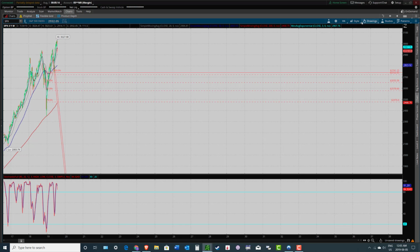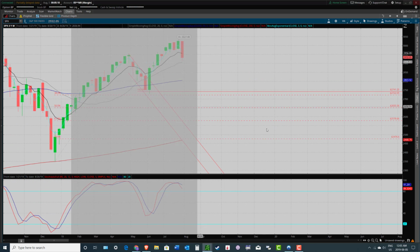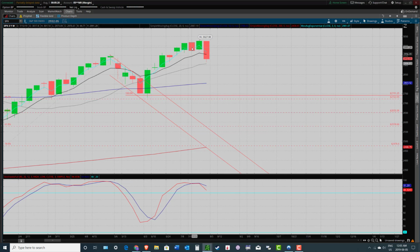The weekly chart here on SPX, is there anything notable? I think there is. So we had a weekly bearish engulfing a couple weeks ago, and it didn't have any follow through. In fact, we invalidated it just the week after. It made a new high, but then, let's see if this actually is an engulfing. Closed at 30.25 this week, opened at 30.24.